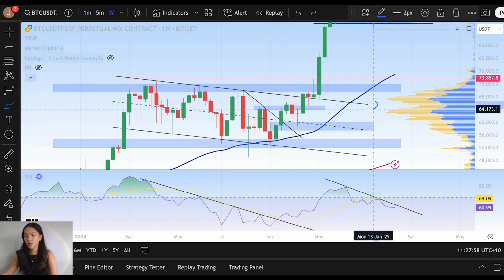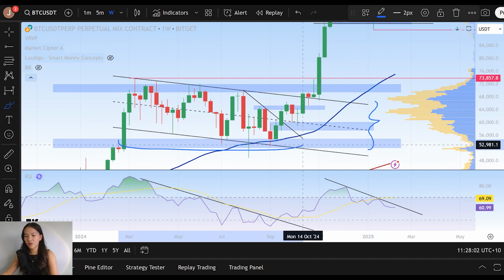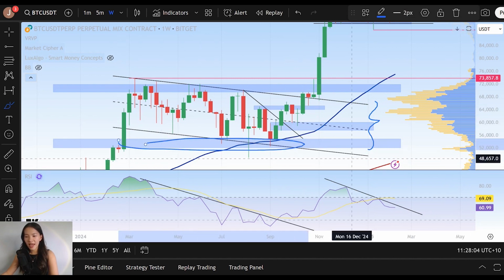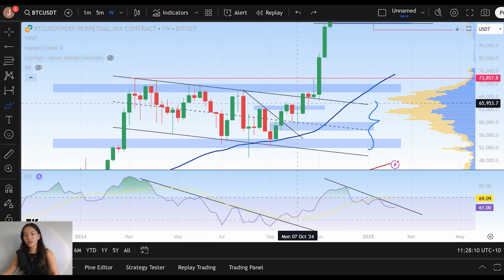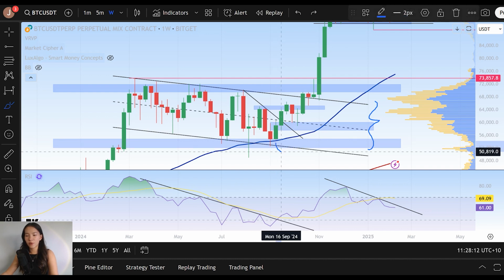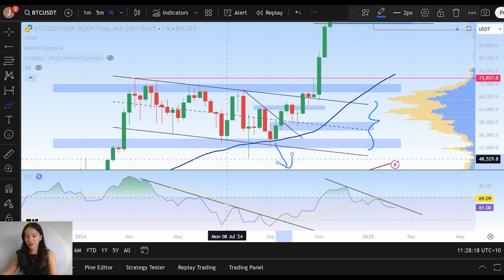We had structural support in the macro descending channel. We had horizontal support here at $51,000 to $54,000, as well as our dynamic support on the 50-week moving average, right? So essentially a loss of any of those would have sent Bitcoin into a really high time frame macro bearish trajectory, right? Particularly again closing below sell-side liquidity. So it was between a rock and a hard place. We either saw this bounce here or we were going to go down for quite a prolonged period of time.